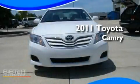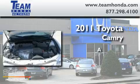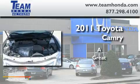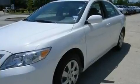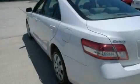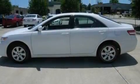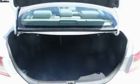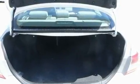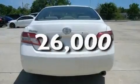This is a 2011 Toyota Camry. Its top features include cruise control, a rear window defroster, an external temperature gauge, variable valve timing, traction control and stability control systems, dusk sensing headlights, an anti-lock braking system, rear curtain airbags, and this vehicle has fewer than 27,000 miles on the odometer.